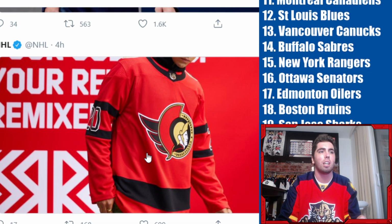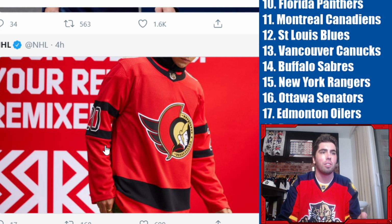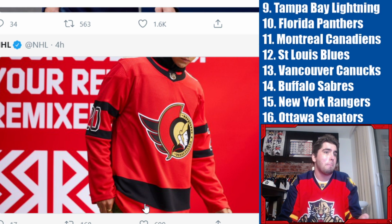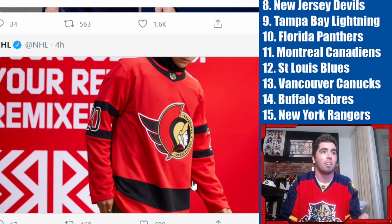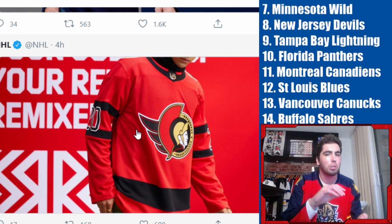I actually really love the Ottawa Senators. It's giving me Team Canada, World Junior vibes, to be honest. So I actually really like the two black stripes. I love the red coloring with the new Sens logo. So, I shouldn't say new. They're going back to the old one, but I like it a lot. I really do. So simplicity is key here for me. Sometimes simple doesn't work.